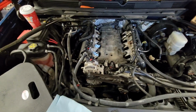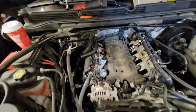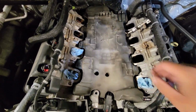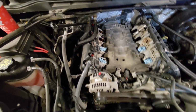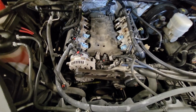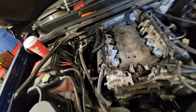So anywho, just blocking off the intake ports on the motor itself right now. I don't want any debris in here while we're doing what we're doing. Basically we gotta get all the shavings, the filings out of the intake manifold from the porting process. And then we'll be able to bolt the new one up. And actually, what's nice is the manifold, the dress-up cover, actually fits.